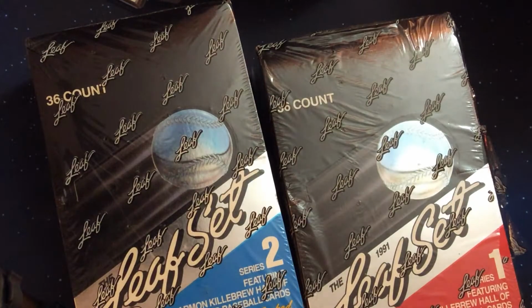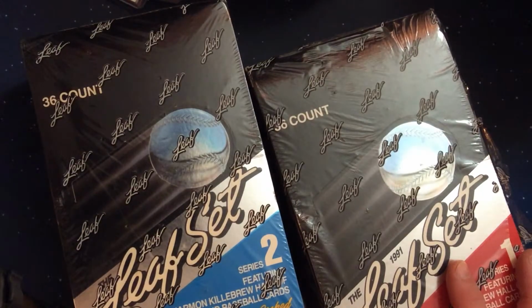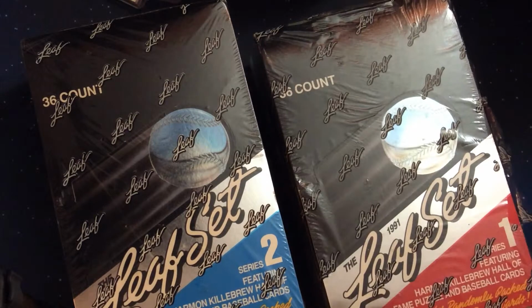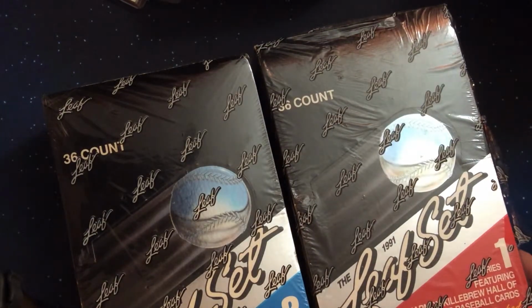I also found a stack of 1991 Leaf, Series 1 and Series 2. My guess is that I bought them, I don't know. I think I got them from a local store when I was little and just tossed them off to the side and didn't bother opening them.